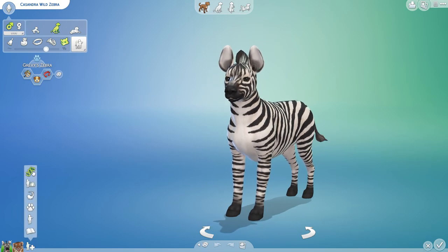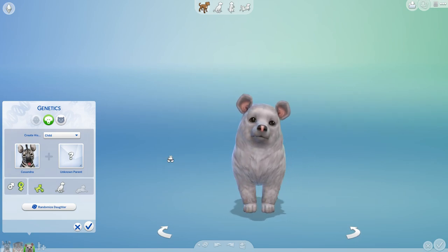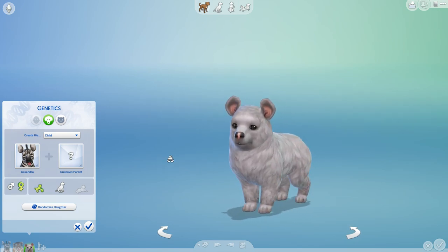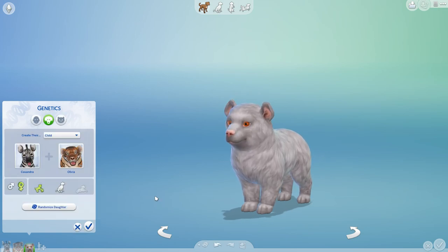Whew, they had quite the backstory. Gosh, that got much more dramatic than I was expecting. That's a little mouse and it's adorable, but not the one that we are gonna have today. All right, Cassie, Olivia, your first child.